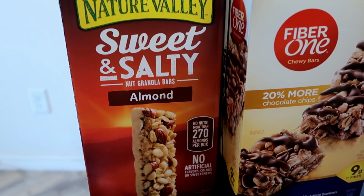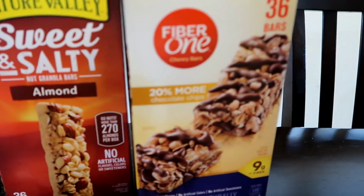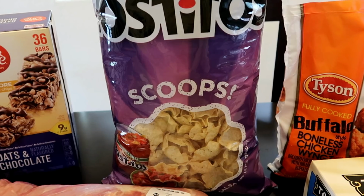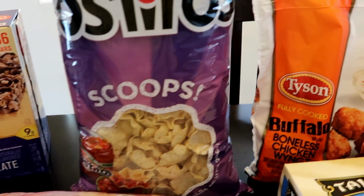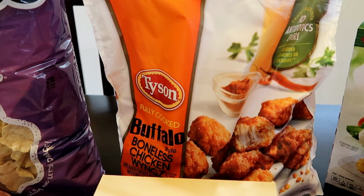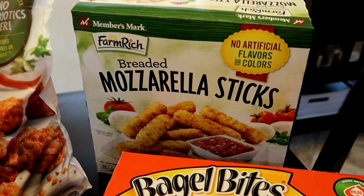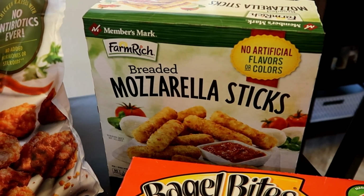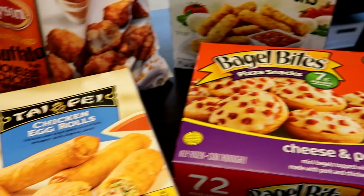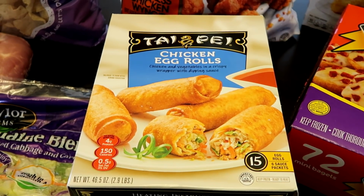For some snacks, we're trying to get a little smarter with our snacking. So we got a sweet and salty almond bar and a Fiber One oats and chocolate bar. Got some Scoops Tostitos. Buffalo boneless chicken. These are so good for a quick lunch. Mozzarella sticks. Timothy absolutely loves having these on hand. He can warm them up before he goes to college. Bagel bites. Chicken egg rolls. They don't have the pork ones right now, so we've been getting the chicken ones.